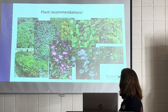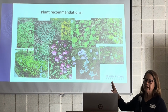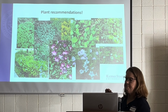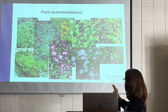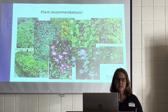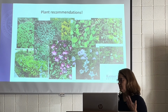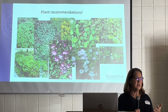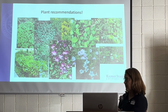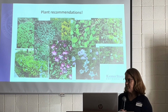So, plant recommendations. These initial plants, I'm not going to name them all, I do have a list, are the really low growing ones. One of the things I get a call to the office about a lot is that people are tired of mowing their lawn. They're tired of all the fertilizer and all the water, and they want to replace it, but they don't want to go all native garden, especially if you're using taller plants. So one of the difficult things is to find shorter plants that can maybe substitute.